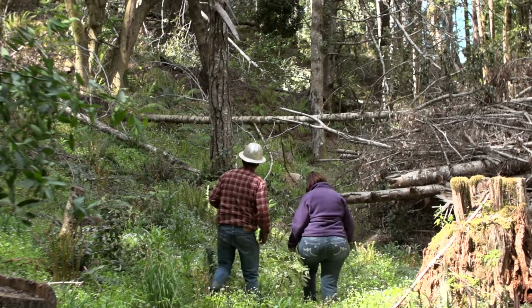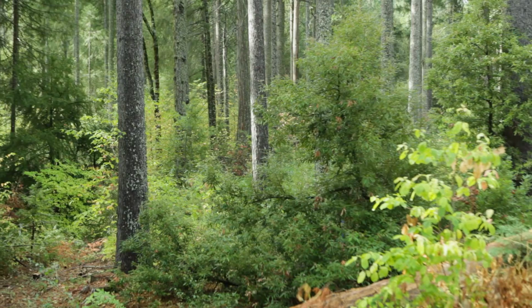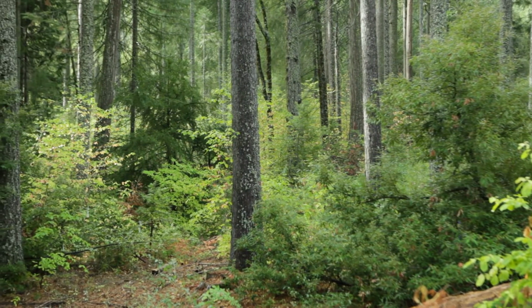It's counterintuitive, but it can decrease the value of their land, which may seem like what you don't want to do, but it allows for lower taxation, which allows the land to be transferred from one generation to the next without having to cut all the trees down to pay for the inheritance tax to transfer the land.